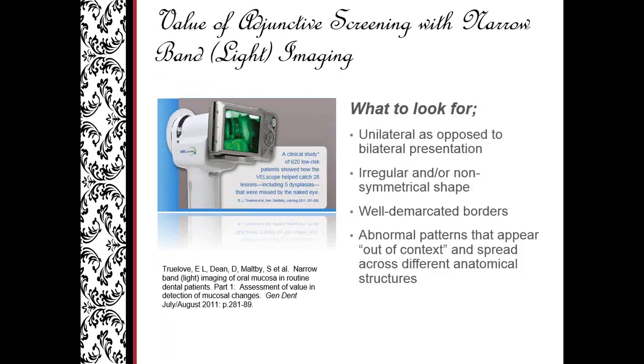So what are we looking for? We're looking at unilateral as opposed to bilateral presentation, again, because same as where an oral lesion would be, we're not going to see bilateral. First thing we do as a dental professional is if we see something, we right away look to the other side to make sure that we're not seeing something that is symmetrical and is considered normal for that particular client, such as lingual tori, for example. Well demarcated borders, so not that hazy kind of gray diffuse pattern, but a well demarcated border that stands out against the healthy tissue around it. And abnormal patterns that appear out of context and spread across different anatomical structures.